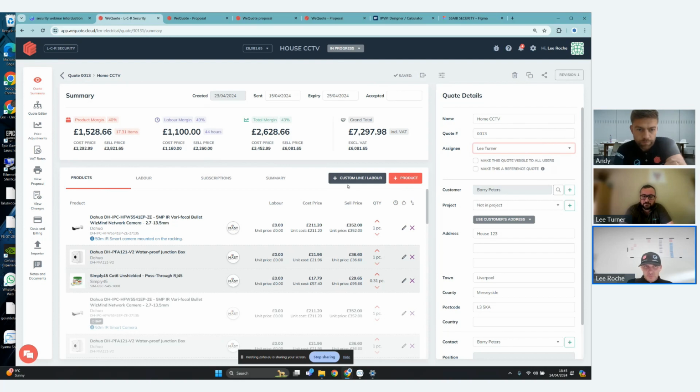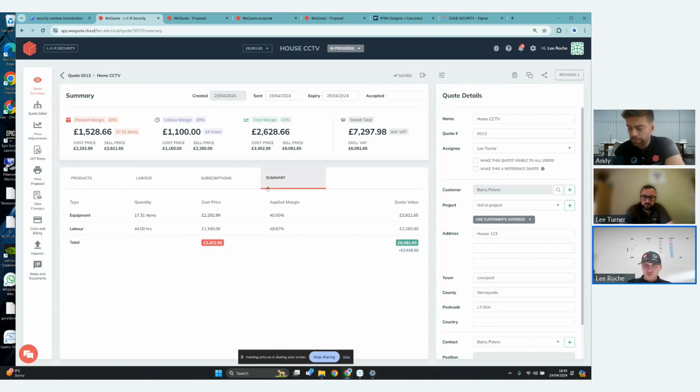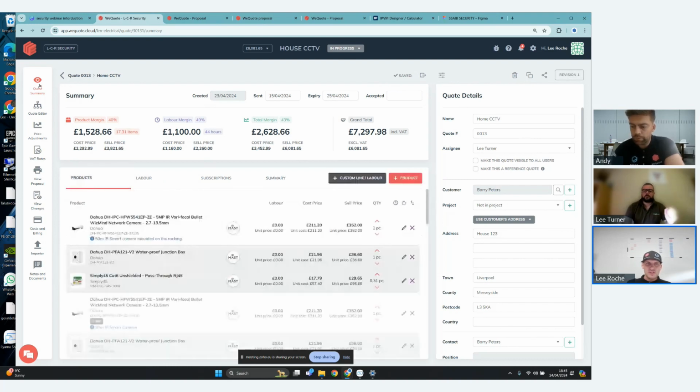Then we go to this main panel here, which is the products, your labor, any subscriptions. So they would be service level agreements, maybe SIM cards, anything that's a monthly, weekly, quarterly recurring cost, or annually or biannually, whatever it is, we would class that as a subscription. Then you've got the summary. So like I say, the quote summary section, it is there to view as a summary.